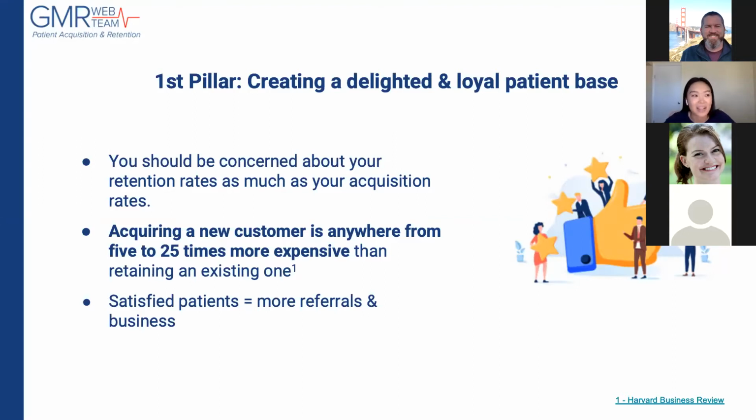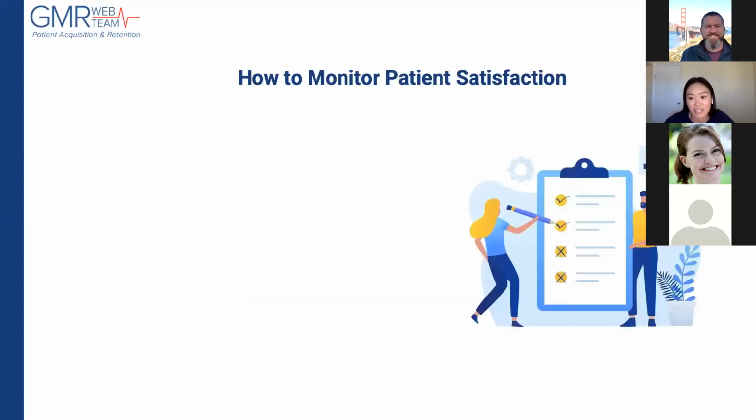And that's why we implement a strategy to monitor patient satisfaction. I want you to think about how you're currently monitoring patient satisfaction, if you're doing anything at all. When I ask the majority of practices I talk to, they don't really have a solid process. They usually just assume patients are happy, because if you're getting new patients and you're still in business, something's working. But you really want to hone in on that and monitor patient satisfaction, because in order to figure out what you need to do to retain patients, you need to make sure you have measurable data.